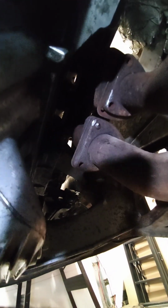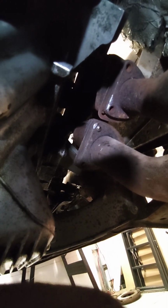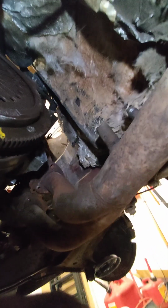I have this one broken bolt here on this exhaust coupler that is holding me up. I've been beating on this thing. I've soaked it in penetrating oil. I've tried messing with it from the top. It is fused in there, and luckily I have another stack sitting over there against the wall. So I'm just going to bash on this with a hammer. I don't really care. I already screwed up the oxygen sensor.